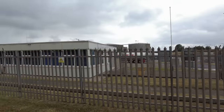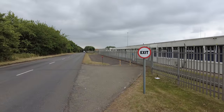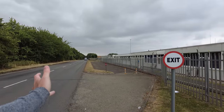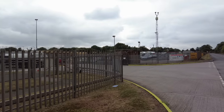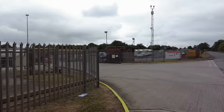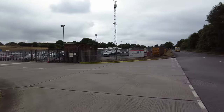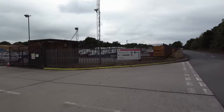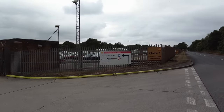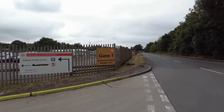Yeah, so that's it for this one, unfortunately. We arrived, we saw all we could from the public footpath. The gentleman came out, obviously raised their concerns about what I'm doing. But they left on good terms, didn't they? So, no problem with this place.